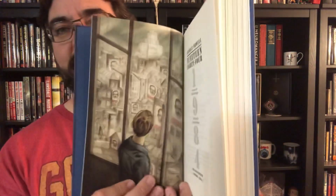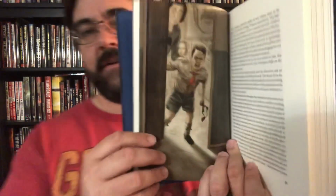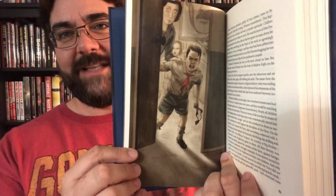Let's take a look at our interior illustrations. This book is illustrated by Jonathan Burton, and there's the very first one. The first one we see here. Very nice. I like it. I liked the artwork that I saw of this book, but I didn't see very much of it. I saw very little of what to expect from the book. Man, it looks neat.